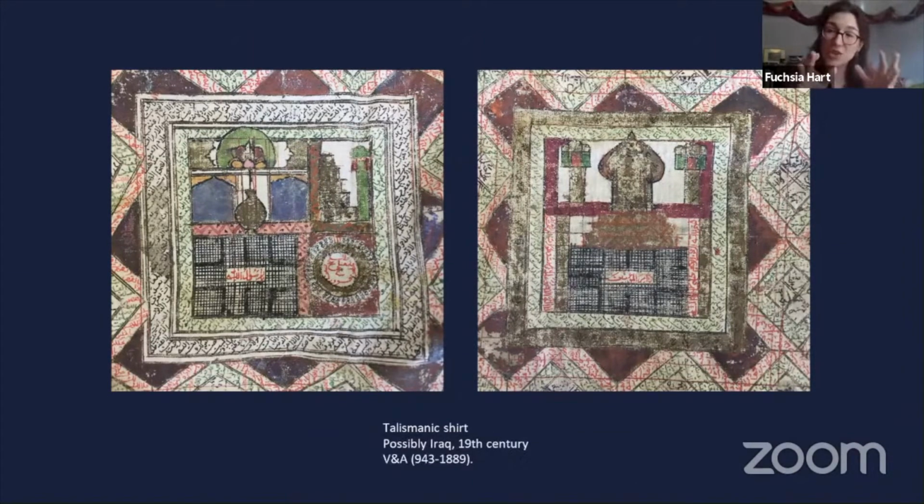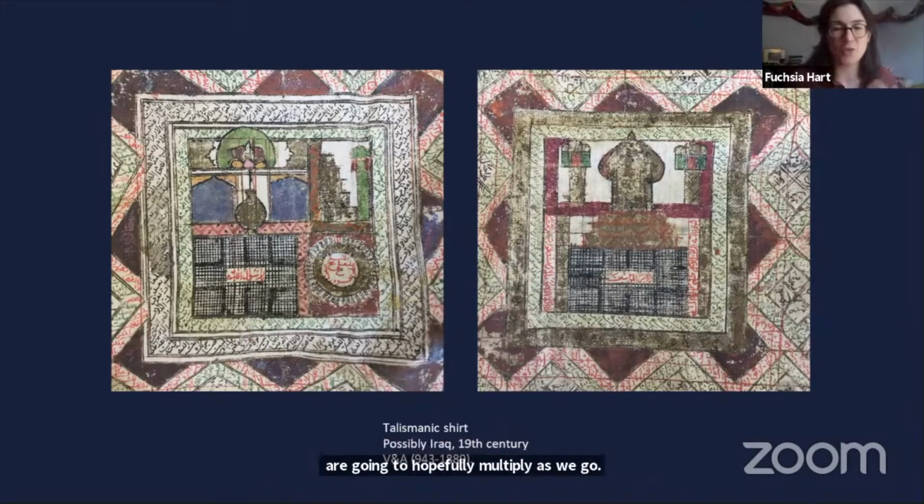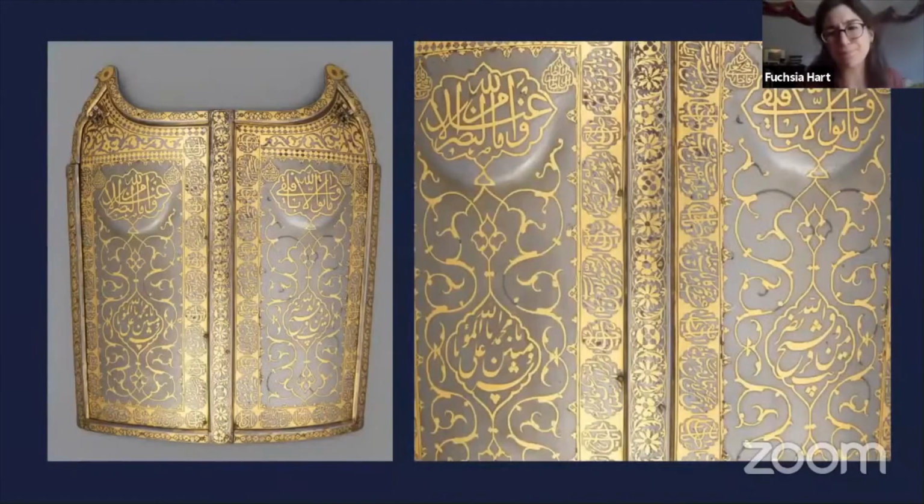But again, this is just to show that often the bit of the shirt or garment that you're wearing that's most protective is the bit that's the most loaded with protection of some sort or other. It is over the chest of the shirt.